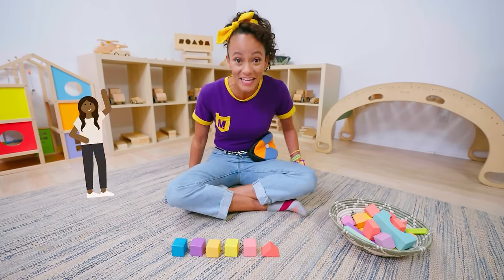Waddle, waddle, waddle. Do you hear that? Quack, quack. Yeah, I hear a duck. Wow, so we used feeling and now we're using hearing. That's two senses. Do you see any ducks?